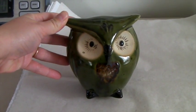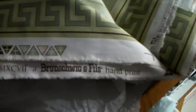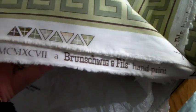This is 10 yards of super fancy designer cotton fabric. You can see there's a lot of it. This is the brand. The cool thing is it has the brand, it has the date, and it had the pattern written on one of these folds. So I was able to look it up to see if it was discontinued, and it was. I mean, it's from 1997.